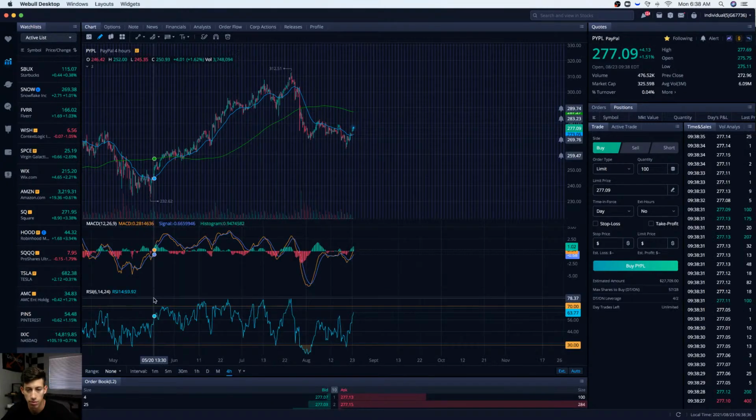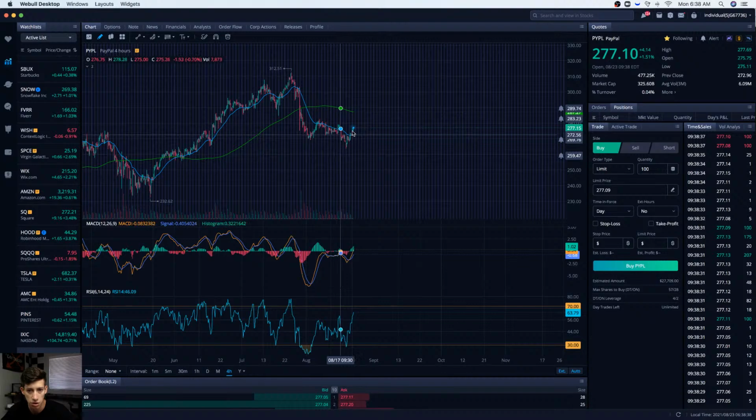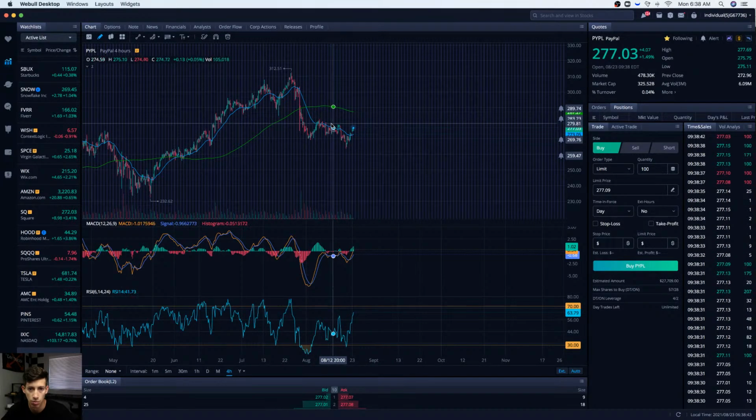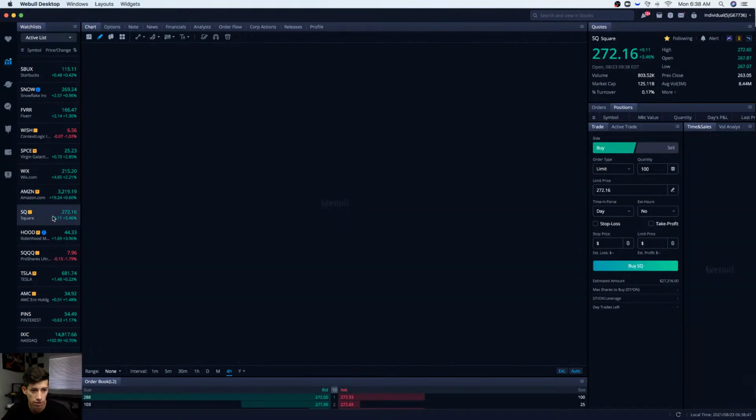Let's look at PayPal. PayPal, again, trading above EMA. We have traded above EMA before, right? But then we just don't hold up there and we continue to sell off. So we can't be surprised on that.